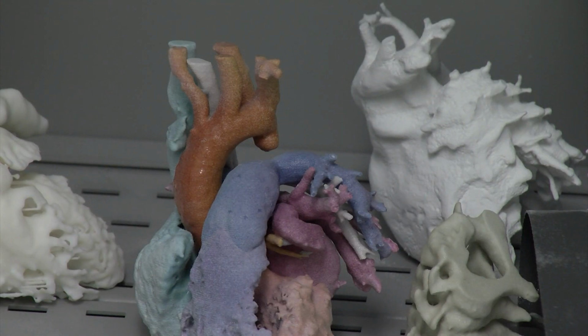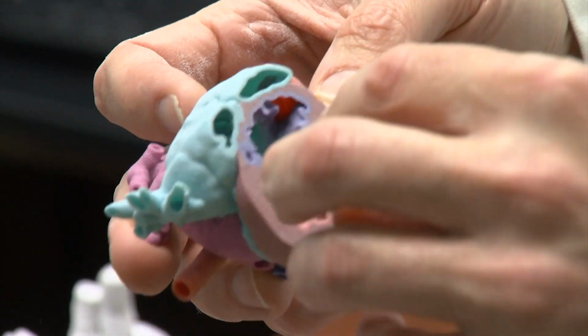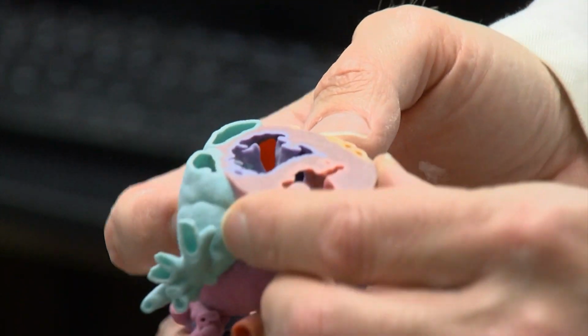Some models are printed in color to make it easy for patients and their families to better understand the diagnosis and surgery plan. We're able to say that purple chamber is connected to the red and blue vessel, and it shouldn't be that way. You create a new way to communicate with families. The color also helps surgeons differentiate who's going to work on which part.